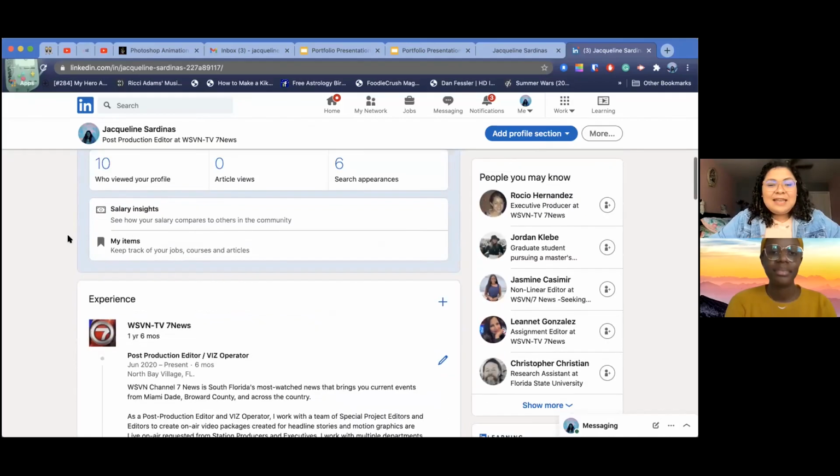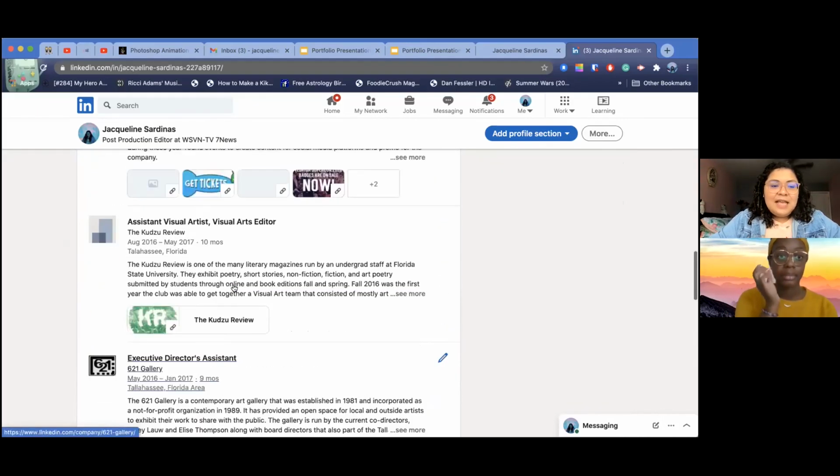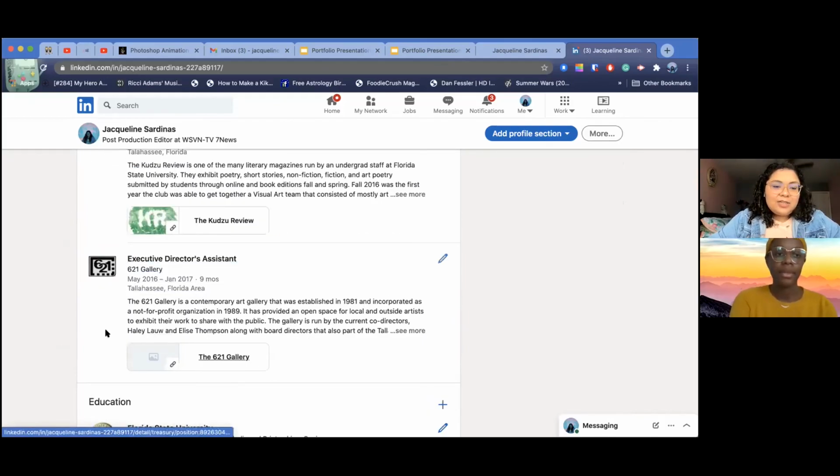What's cool about this is you can have all your experiences. I'll see if I can expand on this. My first real job was my internship at a gallery. It's called Railroad Square in Tallahassee. It's like this art section because art is very big in Tallahassee, which was really funny because I was the assistant to my own professor and I didn't know that until later on. I learned skills there, so that's cool.